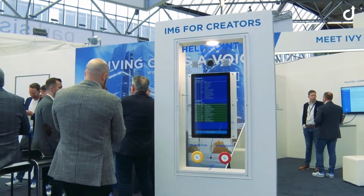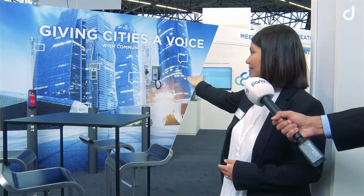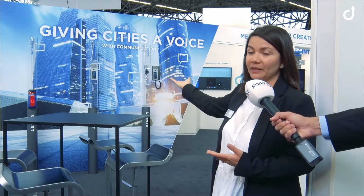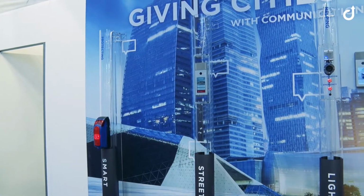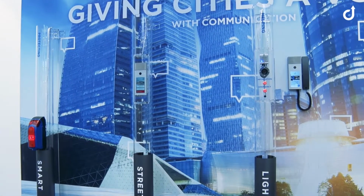And as you can see here, we have the information stand over there. We have help points right there. And also behind me, you can see we have smart street lights, but not just there, also for e-charging stations or public transport or many more. Or if you have a city app, let's say, you can easily use our voice communication solutions and embed that into your solution that you have.